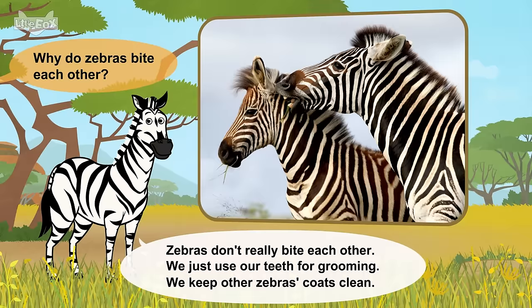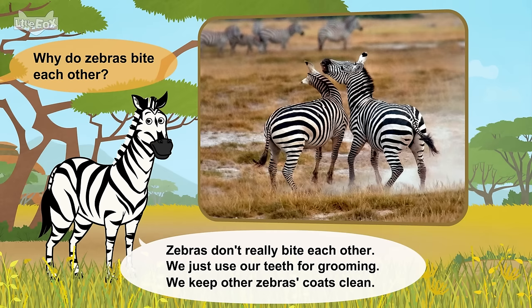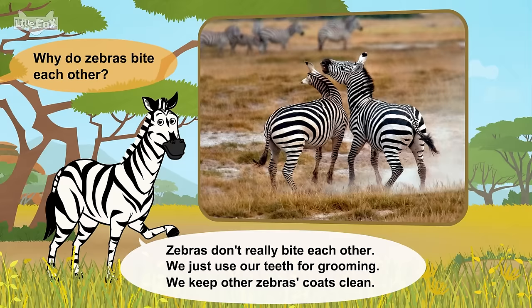Why do zebras bite each other? Zebras don't really bite each other. We just use our teeth for grooming. We keep other zebras' coats clean.